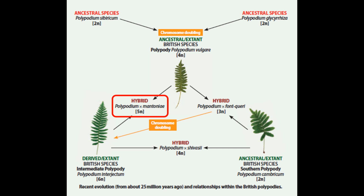Its being a distinct species requires a bit of explanation. First, though, the 3 hybrids. One of them, between the common and intermediate polypodies, is sterile because it has an odd number of chromosome sets, 5. The next hybrid, between the intermediate and the southern polypodies, is again sterile, though with an even number of chromosome sets, carrying genes which are just too different to allow reproduction. The third hybrid is between the southern and common polypodies. It is also sterile, with an odd number of chromosome sets, 3. However, this hybrid is different from the others.